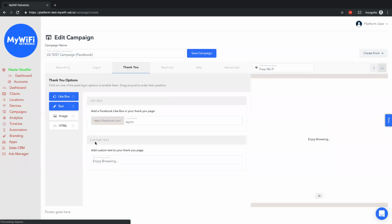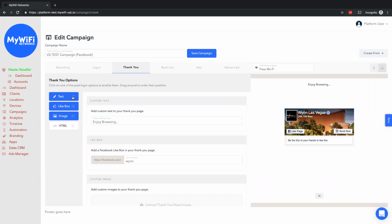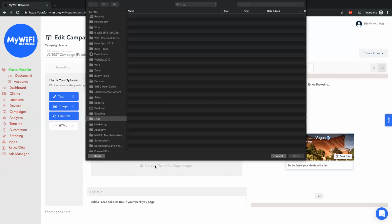On the thank you page, we made some big changes here too. So we have obviously the main elements that you could have had before, but now we allow you the option to reorder the elements. So if you wanted to put, enjoy browsing first and then your like box and then pop in an image over here, upload a thank you page image. Everything is now really, really cool.